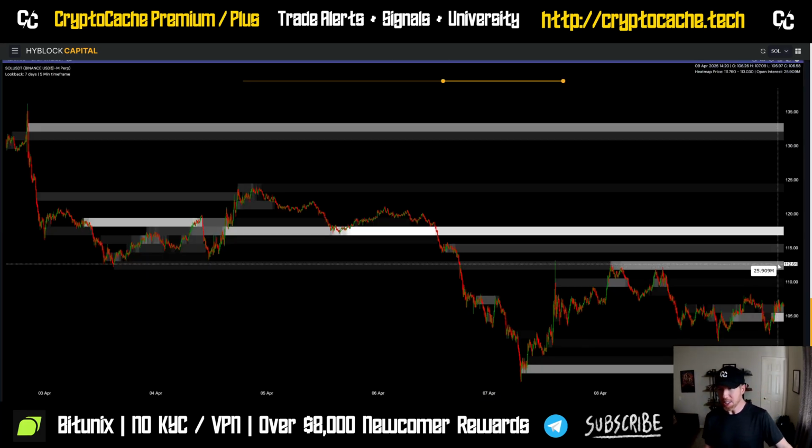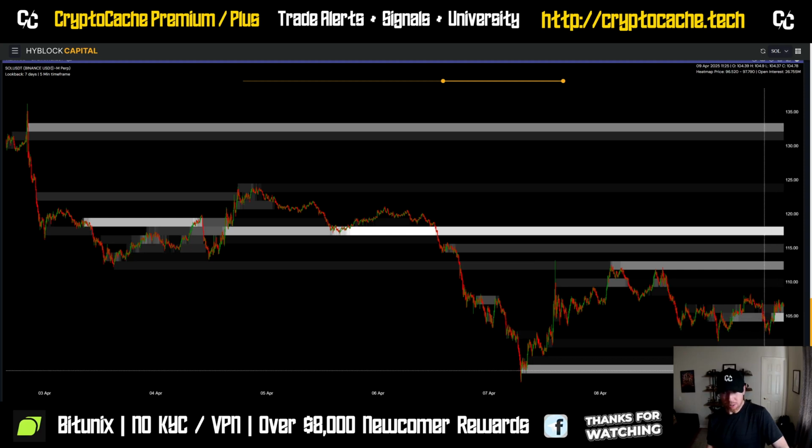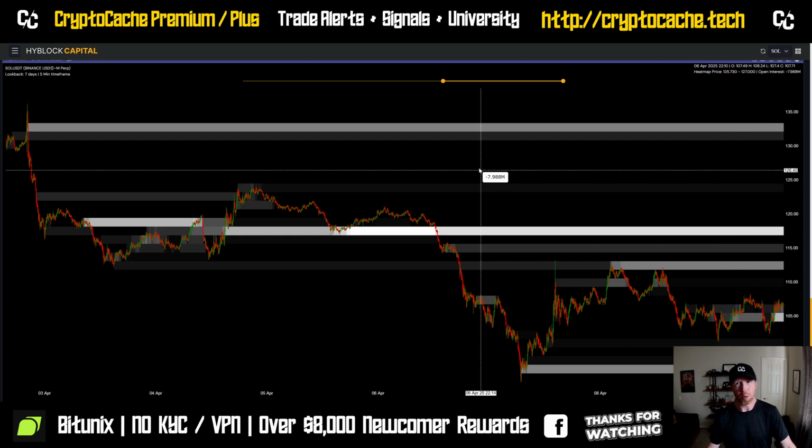Having said that, let's take a look here. 112 to 118 is some open interest here locally. We got a lot more open interest at 105, and previous to that, about 96. So I do feel like 96 to 105 is a pretty solid support range for Solana.